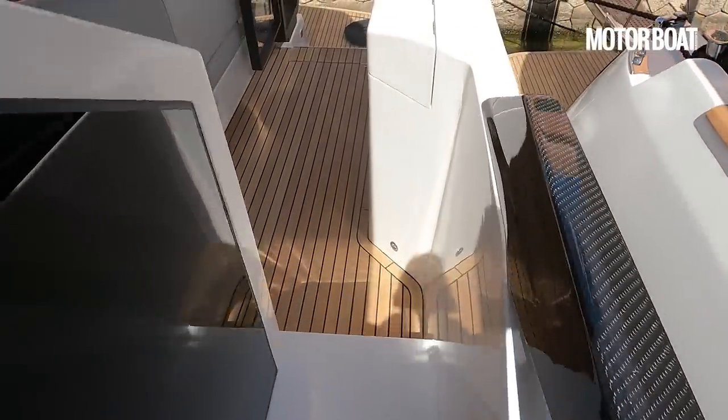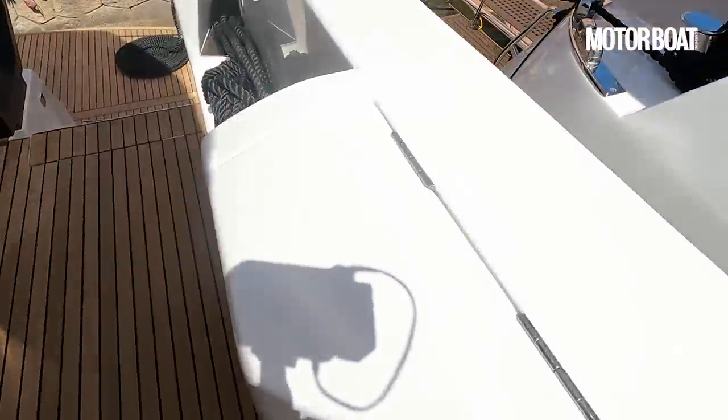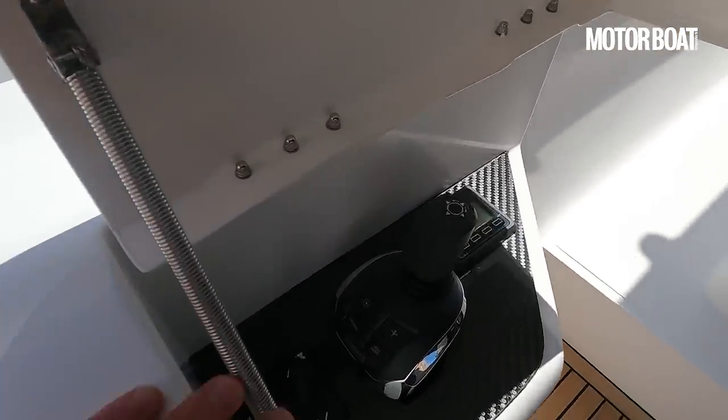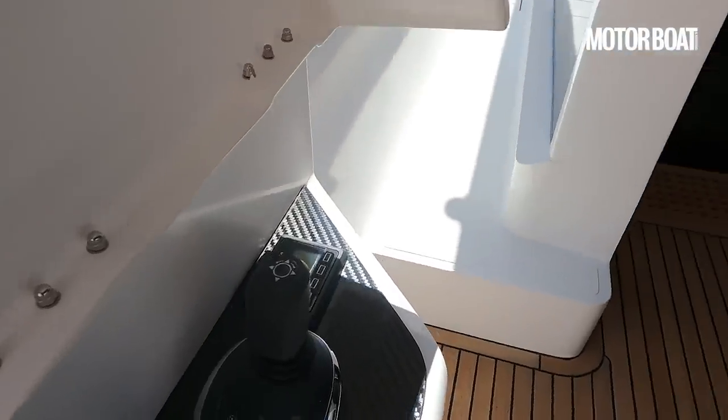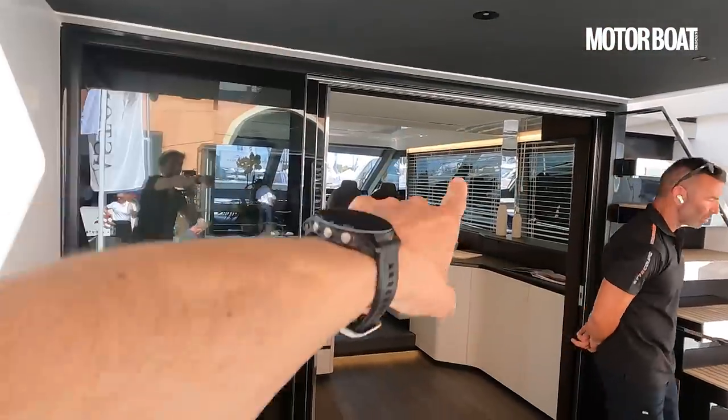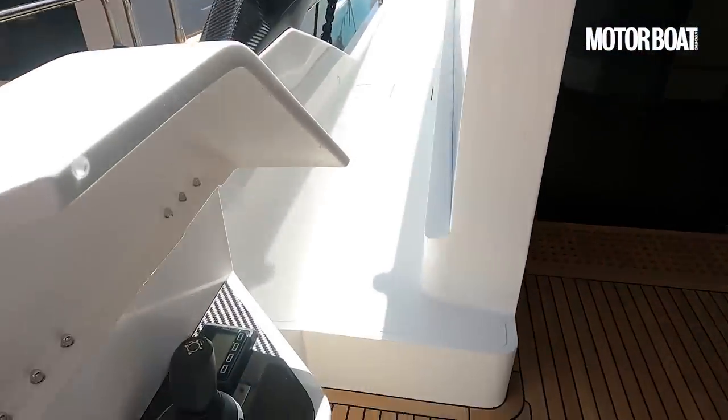Again, there's the diesel filler for the port tank. We see here we have a third helm station on the port side, really perfectly placed. Very useful, because of course the primary helm stations, both on the main deck and on the flybridge, are on the starboard side, so that's well considered.